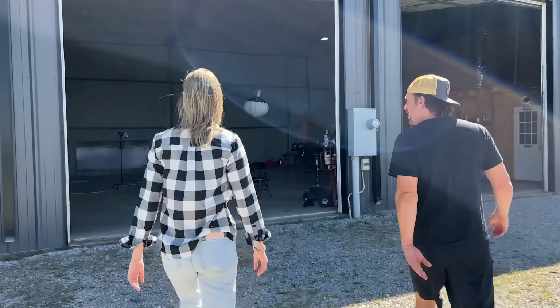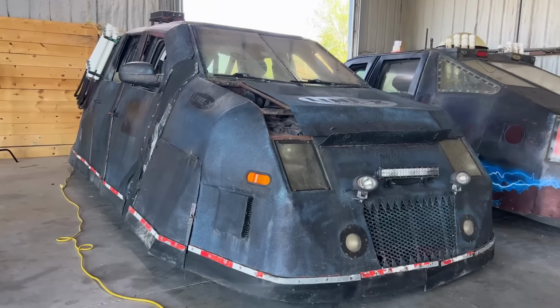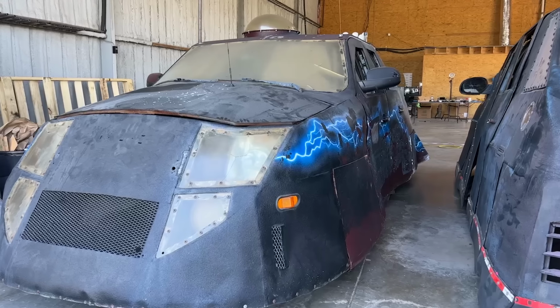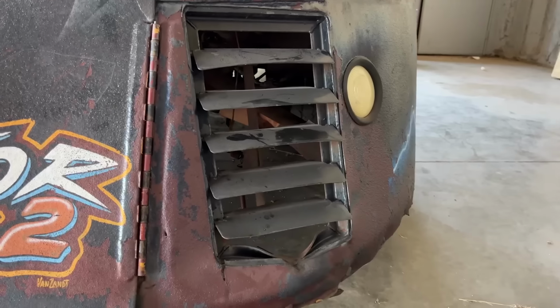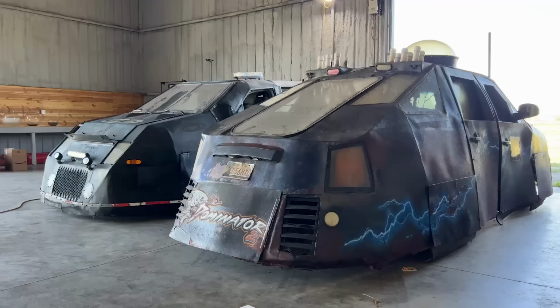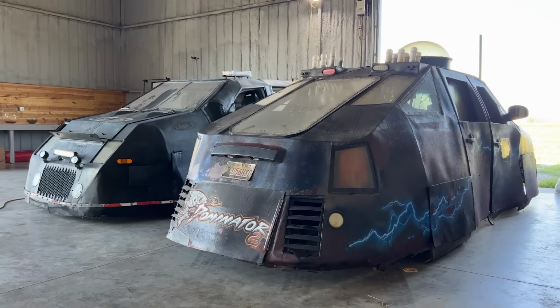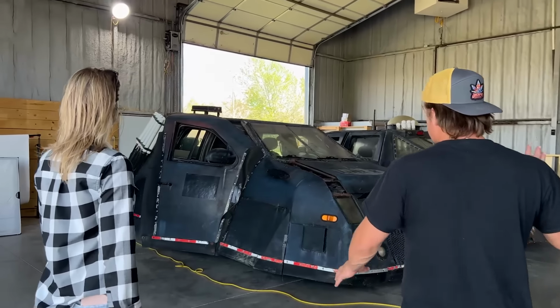So here's the Dominator 1 and 2, and they've been kept outside for many years. Reed showed us the first and second versions of the Dominators, no longer drivable from being battered and bruised by storms and tornadoes. They show how the technology behind these crazy vehicles has evolved over the years. I plan on fixing them up again. Yeah. And Dominator 2 doesn't drive anymore, but we could still fix it up.